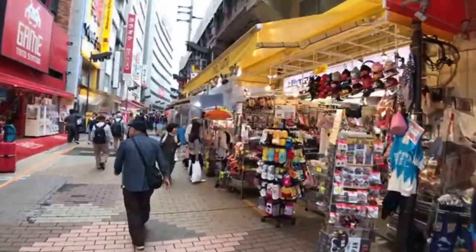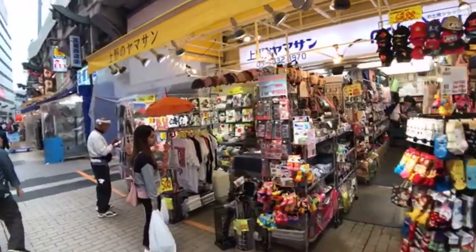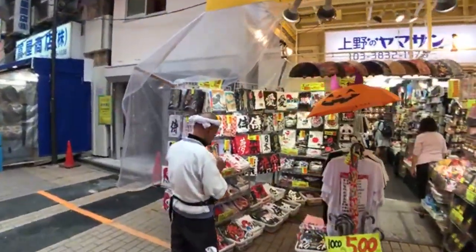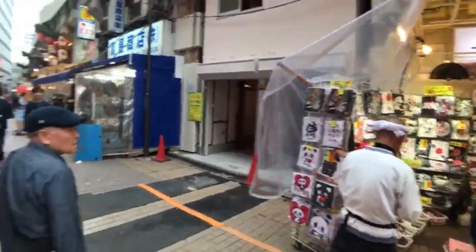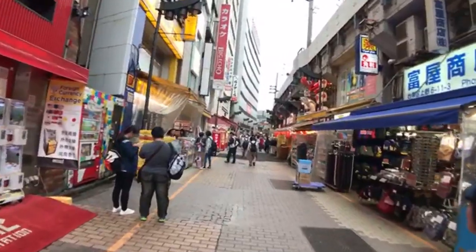And this wasn't here before. This is kind of like a touristy shop. You can buy t-shirts and things like that. Just kind of need to know. Oh, there he is. Okay. He's next. He's across from the game center.